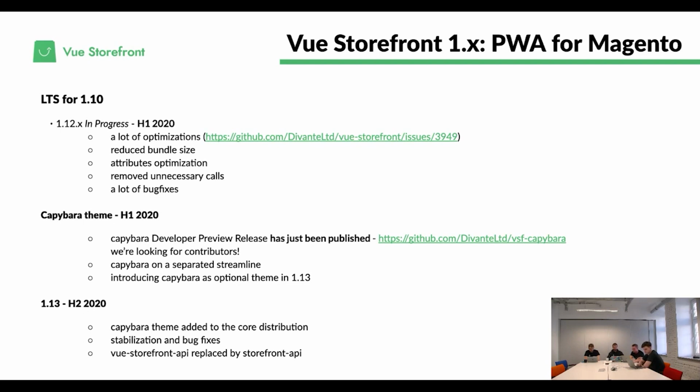With this optimization, we removed unnecessary calls, because sometimes we were dispatching an action to fetch some additional data. And right now we got to remove them altogether. Of course, we keep them only in the places where they are really necessary.